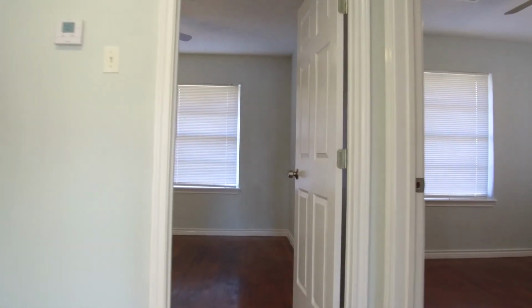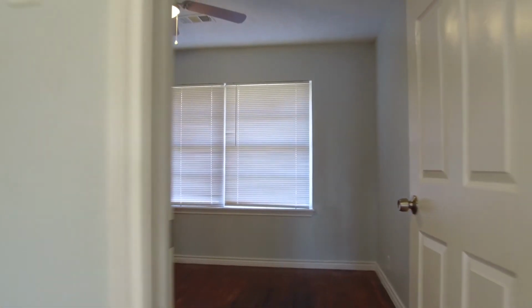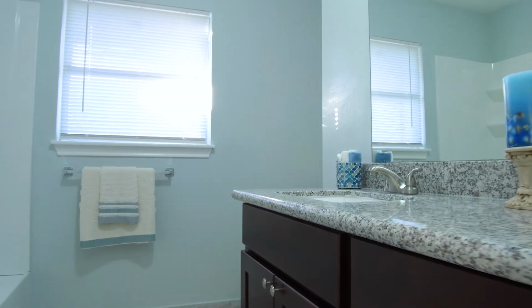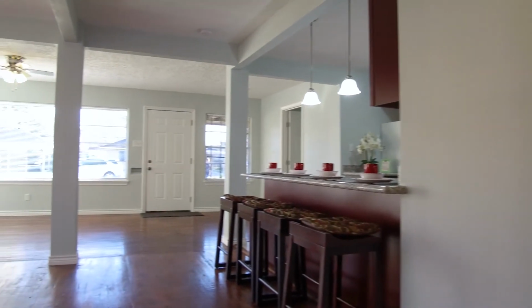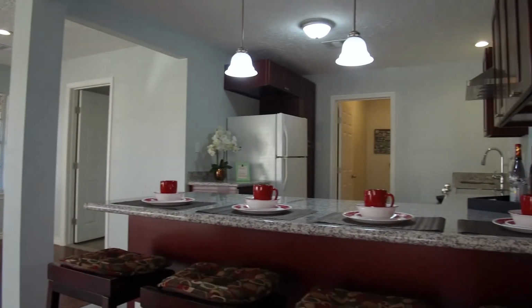This three-bedroom home offers so much space and a great floor plan. Each bedroom is so inviting, a blank slate with plenty of closet space waiting for you and your family to move in. Centrally located near I-45, shopping and schools, in an area that's being revitalized, it's a great opportunity to move back in the city and avoid long commutes.